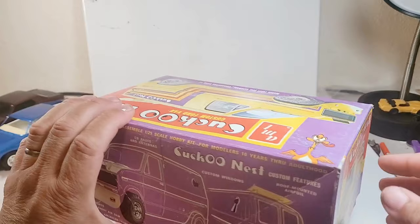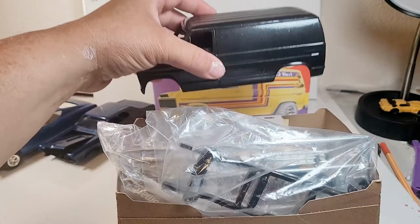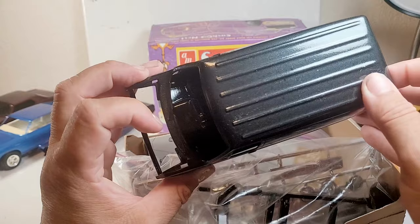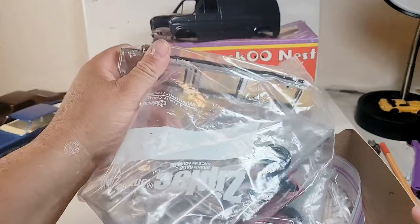So actually, this one has a couple pieces of kits in it. So it's definitely got the Cuckoo. Here's the Cuckoo. Someone's already painted it black. I'll probably strip this and repaint it because I really like that yellow instead. There's that. And then just going through here, let's see.